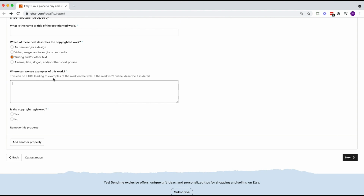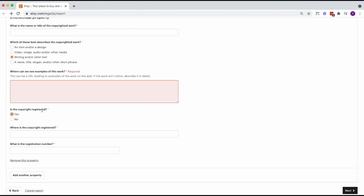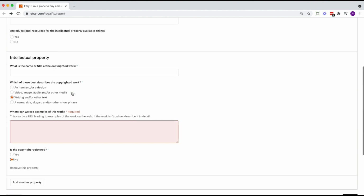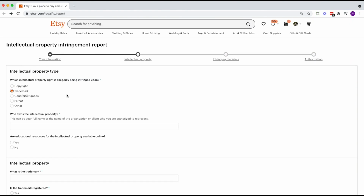And then they want to see examples of the work, so you'll have to fill in this, and it can be a URL to another website or your work somewhere else on the web. Then you will have to say if the copyright is registered, and if it's registered, you have to put in the information. So you have to put where it's registered and the registration number. If it's not, then you will not have any of that.